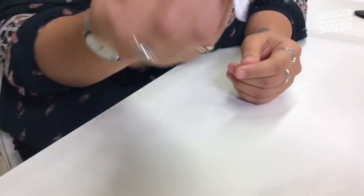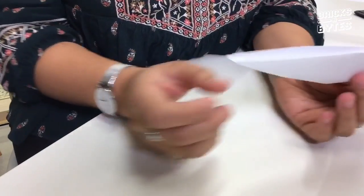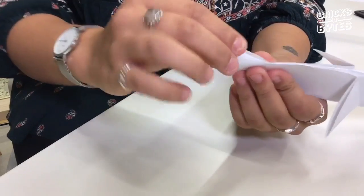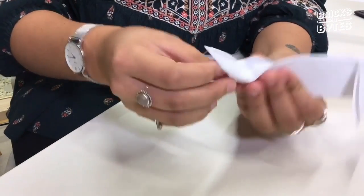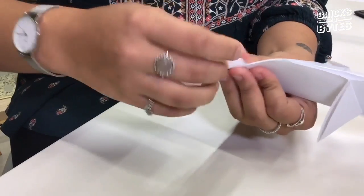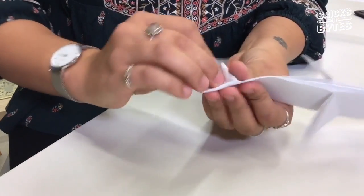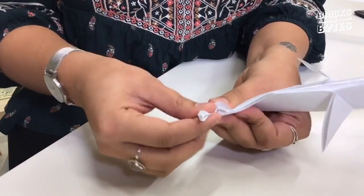Now all our whale needs is a tail. So to do the tail, we grab this bit and pinch it like this and fold it up. So you kind of got to crease it a bit. So like, can be a bit tricky this bit because you got to fold it in and up, but it's all right if it's a bit of a mess.